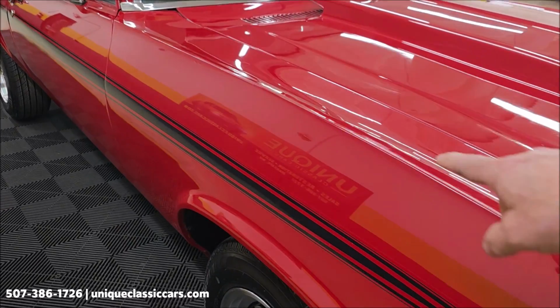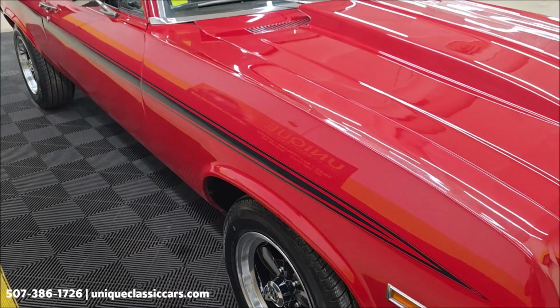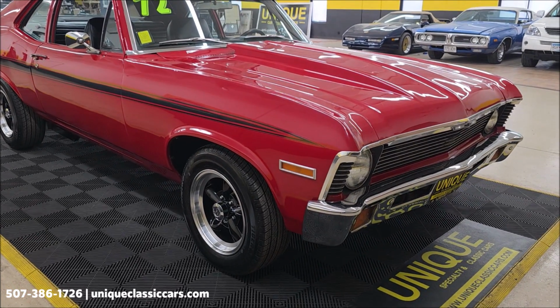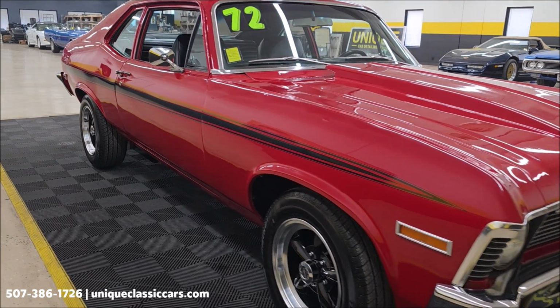There are a few blemishes in the paint. I'll kind of try to point some of those out as we go. Again, nothing major. Paint has a nice shine to it, as you can see. Good looking car. Going to turn heads. Sounds good, looks good. Let's go ahead and take a look down the rest of this passenger side.